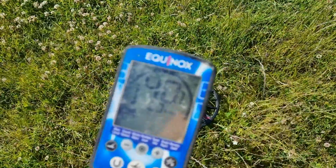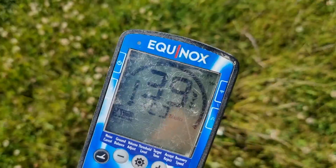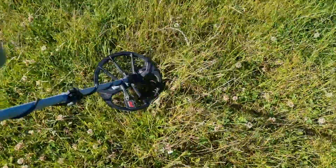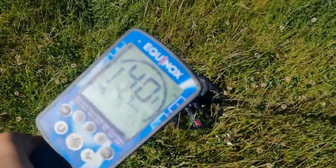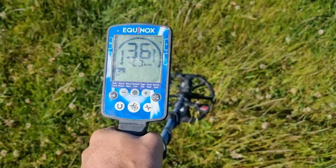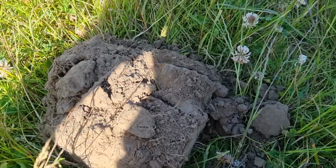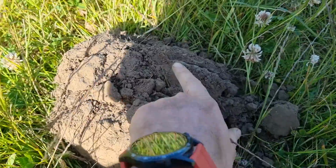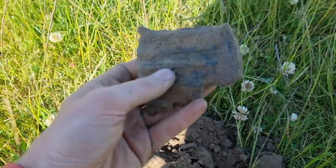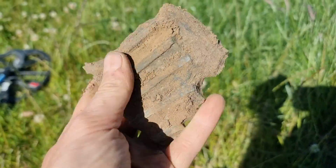Well, I've never seen a 40 come up on an Equinox before. If you're an Equinox user, what do you think this is going to be? Last time it was a bit of copper, a copper band, I think, so maybe it's another big piece of copper. Let's find out. Well, the answer is a huge piece of copper. And here it is. Whoa, my God. That is a huge, massive driving band.